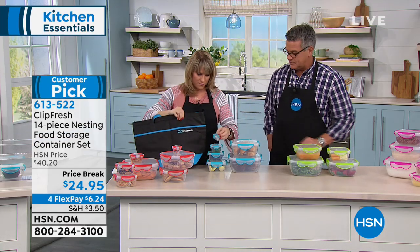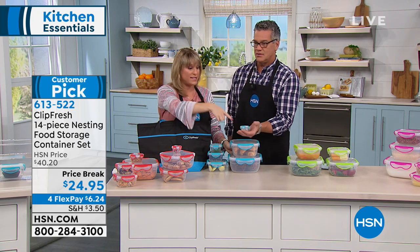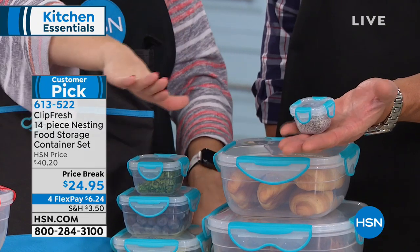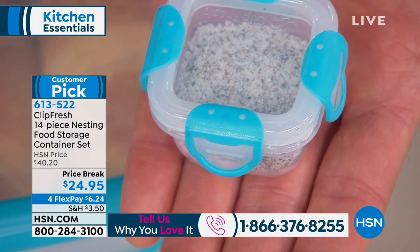And I have to show you. You show the little one. I love these sizes. It goes from 13 and a half cups down to the quarter cup. Little container, and you'll use it all the time. You're like, well, what the heck would I use that for? Okay, let me give you an idea right now. Salt and pepper.